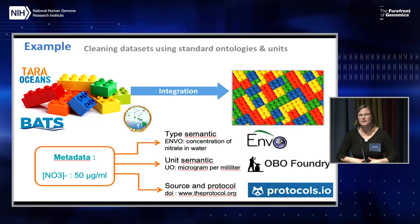And then finally, because we want to know a lot about the equipment that the data were sampled on, we also are linking it back to protocols that are open source within the domain, so that people can not only understand and integrate data sets using common ontology and semantics, but at the same time, they can understand how those data sets were collected and how they might be used in the future.